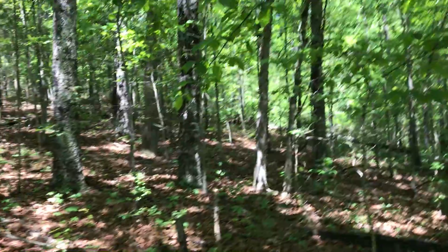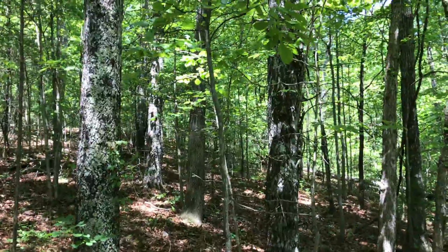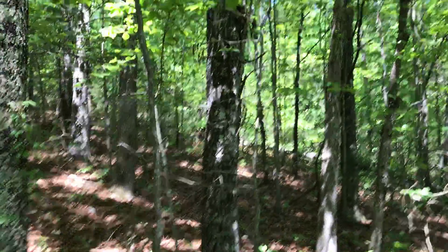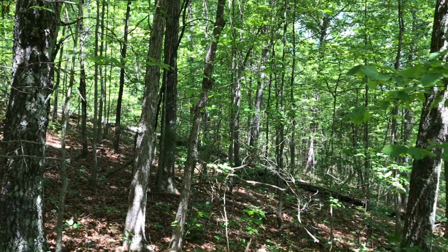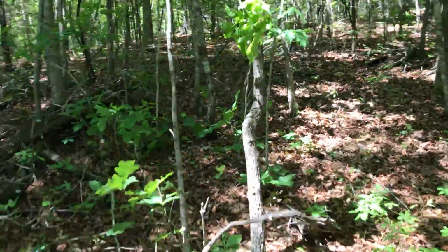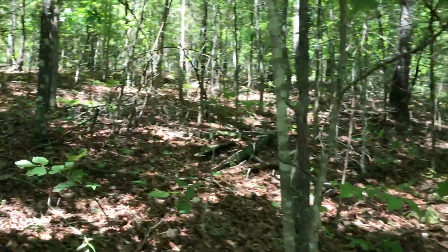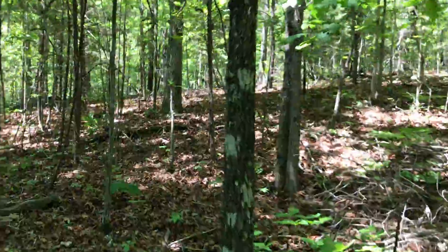Just locked my truck. I don't know how long I'll be. Beautiful. From right where we are, I can see red oak, I can see white oak, I can see a hickory tree, probably some elm and walnut as well. I am no tree expert. A few cedar trees and pine trees as well. So you have got a great mix on this property of many different species of trees.